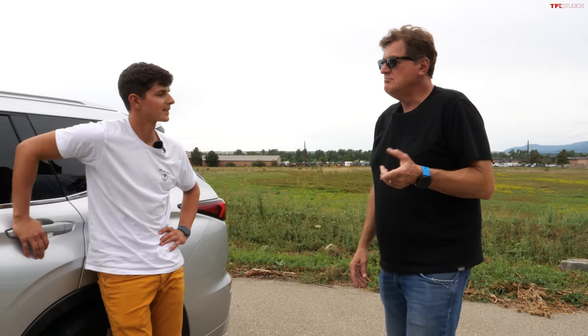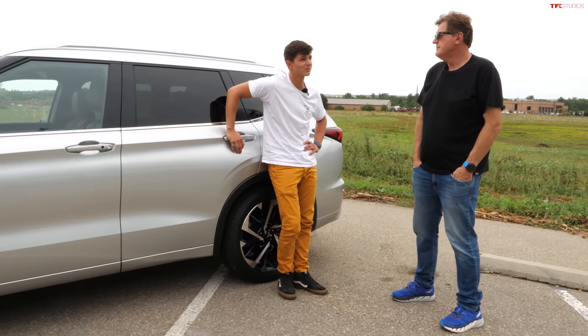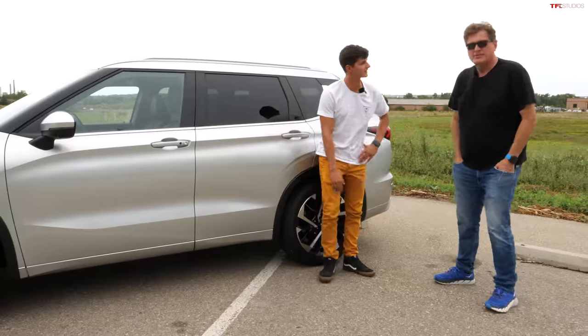So what makes this different from a Rogue is that it has a different power plant. This comes with a 2.5 liter four cylinder made into a CVT. Yeah. But it puts out 180 horsepower. Yeah, and it's also all-wheel drive, which is nice to have out here in Colorado because it's almost the end of summer. Yeah, so shall we jump in and go look at that Mustang? Let's do it. All right, let's go do it.